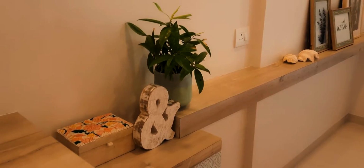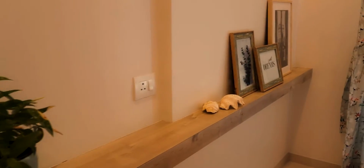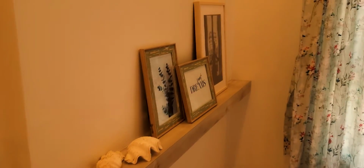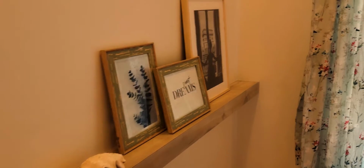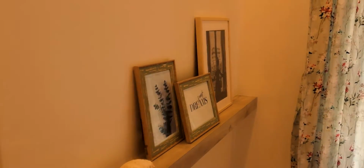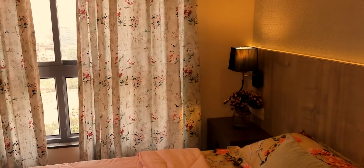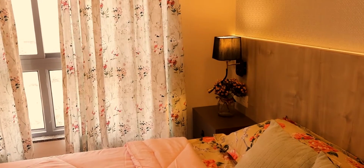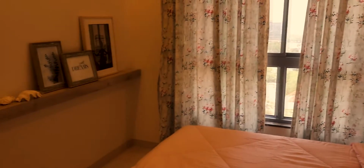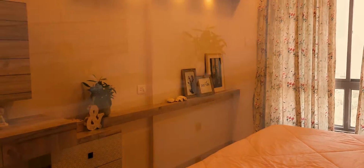I have provided very minimal accessories. Again, I love to leave it to the client to accessorize their space and to add personal touches. So this ledge is beautiful. I've added a few frames which are in black and white and have this mint, sage greeny mint kind of color, and just a vintage vase with some flowers, and that's pretty much it, to keep it very minimal, very clean, and the room has a very cozy kind of a feel.